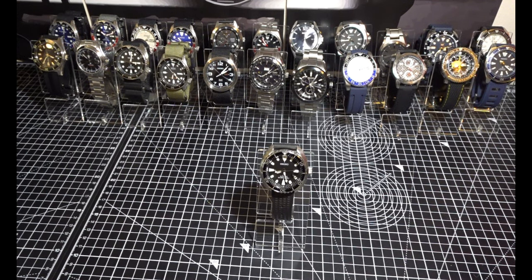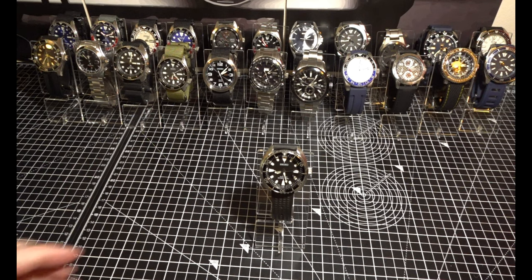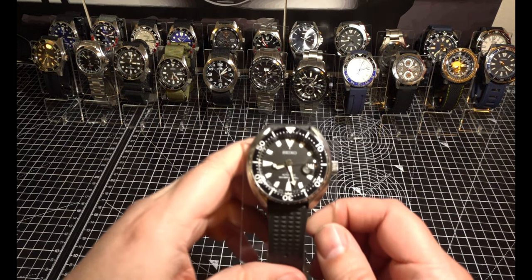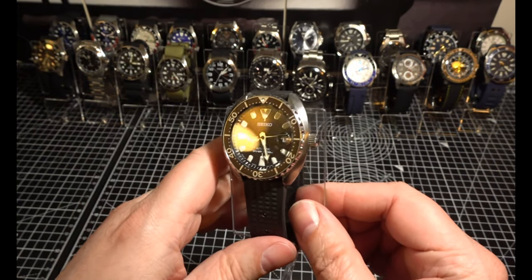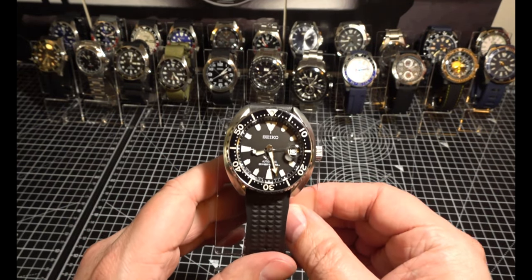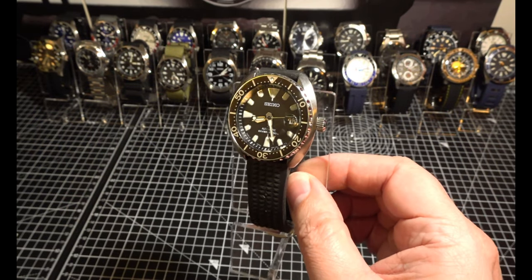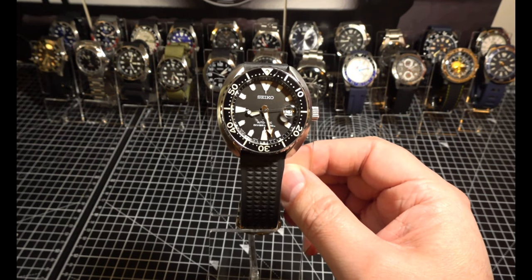So we have next the Seiko SRPC35K1. It's a 4R35 movement in it, automatic movement, 200 meters water resistant. This is known as the baby turtle. I'd say it's more like a terrapin than the leatherback, because it is a small watch. This is absolutely ideal for any size wrist, even small wrists.